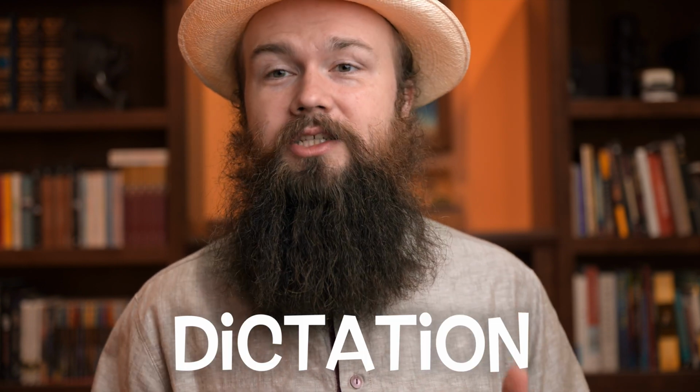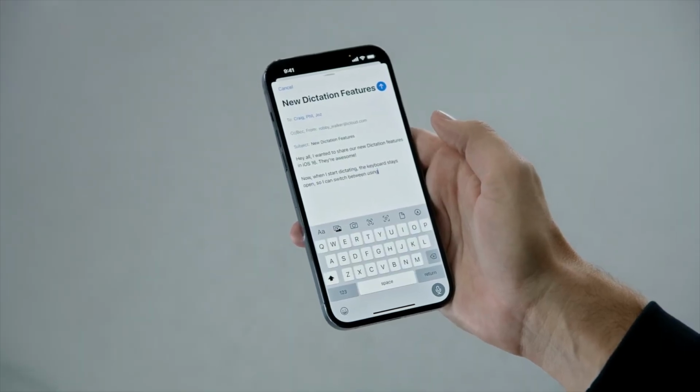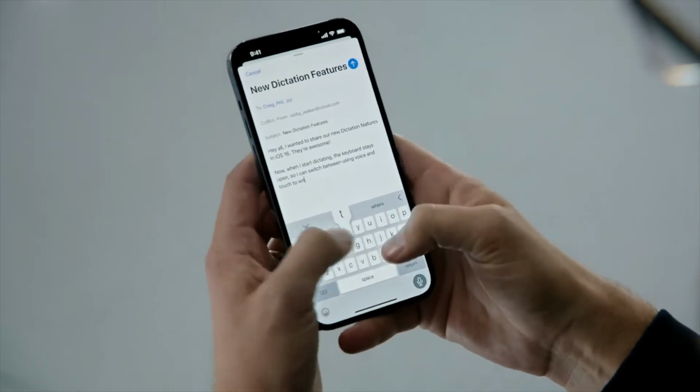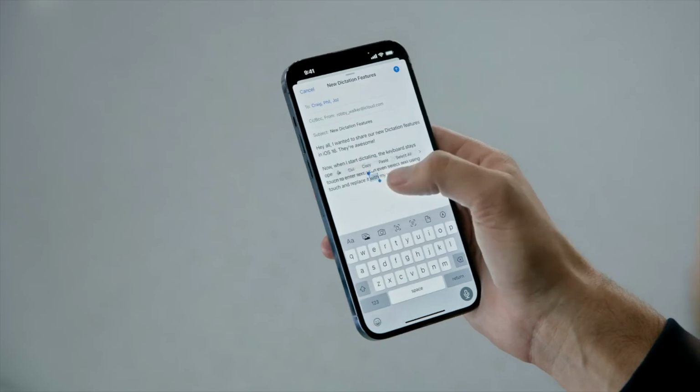Now, as far as other cross-platform features, Apple has announced a bunch of improvements to dictation, which is going to be most beneficial on iOS. There is no longer a built-in time limit to dictation, and it can auto-add punctuation marks and stuff like that, as well as allowing you to use the keyboard at the same time to make changes as you go dictating to the phone.